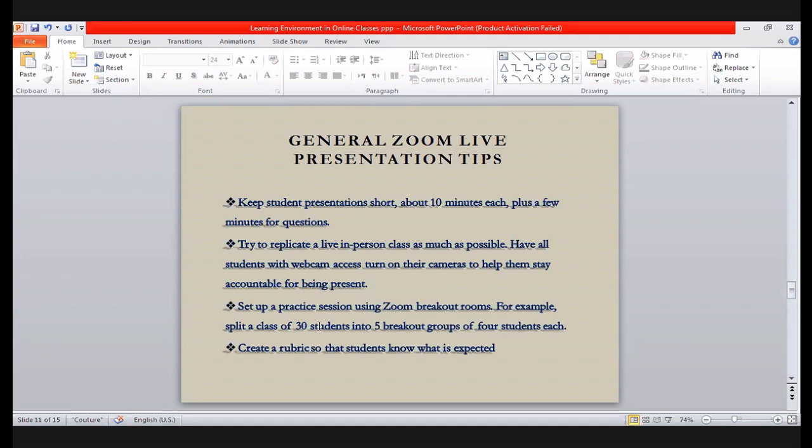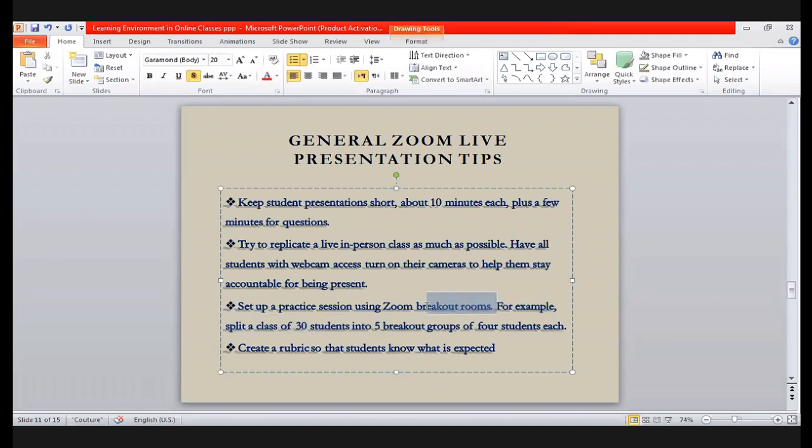Set up a practice session using Zoom breakout rooms. The rooms in Zoom are very important. For example, split a class of 30 students into 5 breakout groups of 4 students each, and create the rubrics so that students know what is expected of them from the homework.